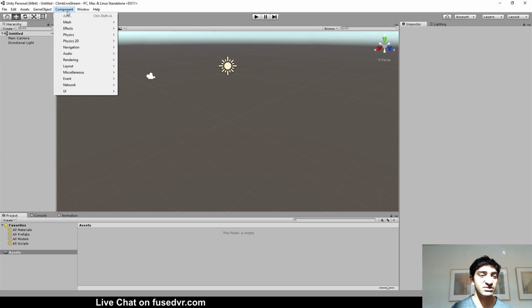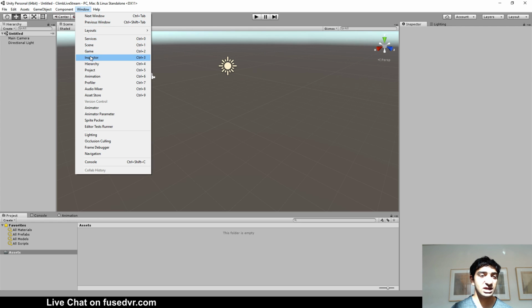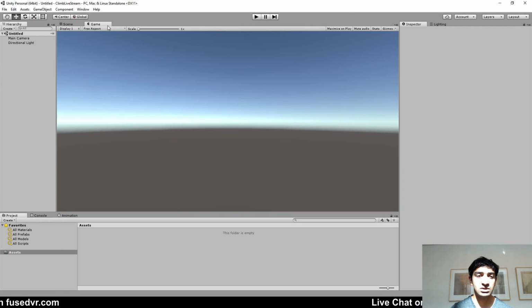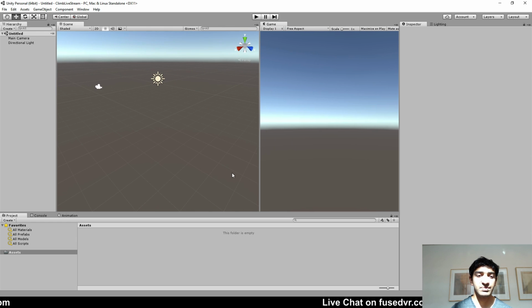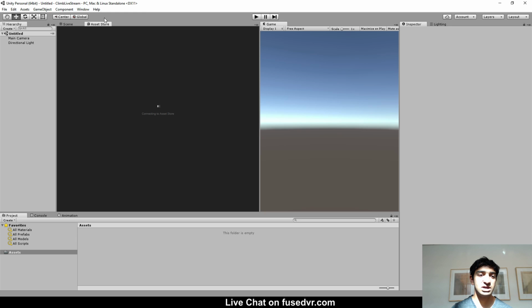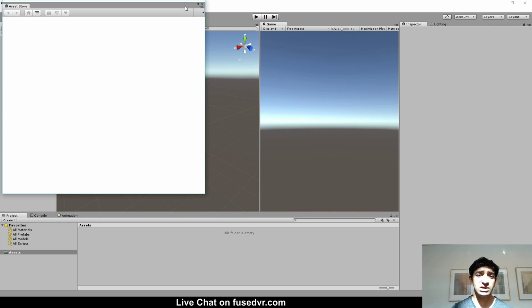I got rid of my game view. I'm gonna quickly add that in because I like having a game view. And here we go, just get it off to the side. Cool. So I'm gonna go ahead and import in SteamVR because that's what we're gonna be using.